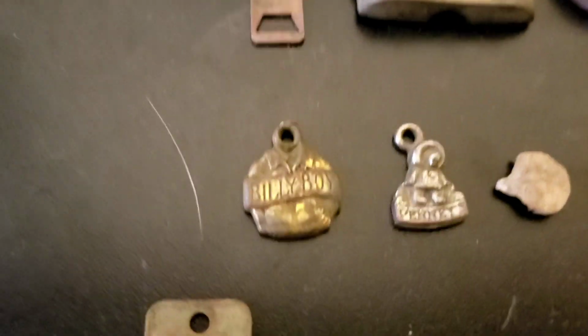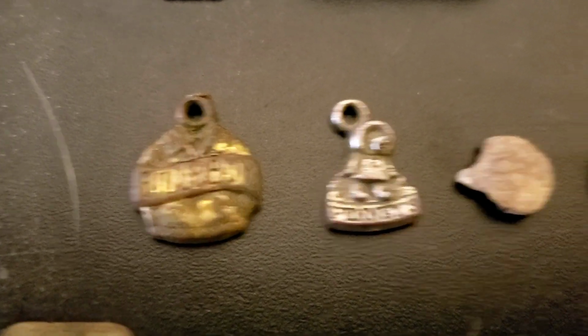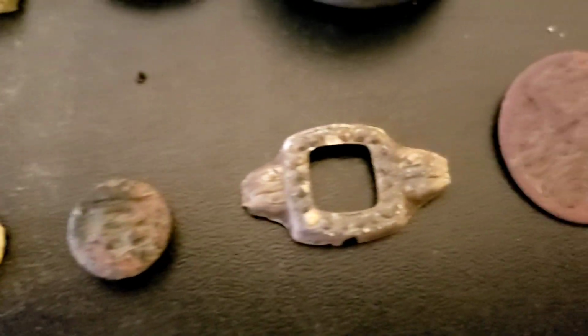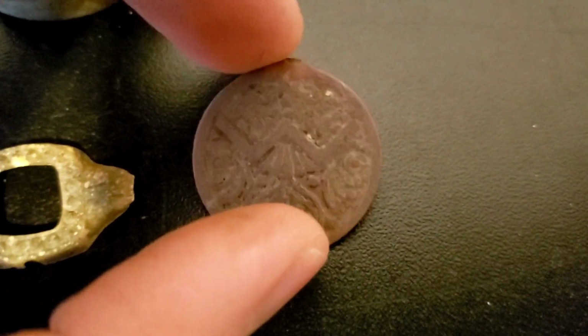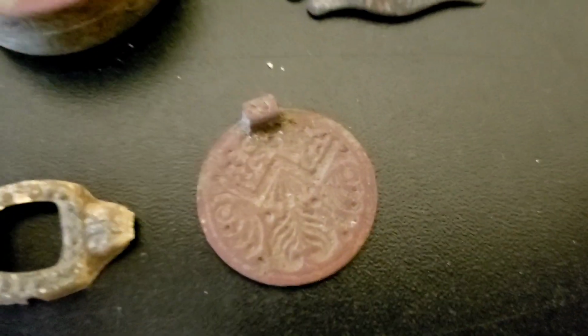And then on to some of the smaller relics. I got a couple of vintage zipper pulls. I got a Billy Boy and a pennies. I got a bail seal, this little R snap or button, a watch face, which is just junk and plated. And then this fancy bit here, I have no clue what it is, but it cleaned up pretty nice, so it'll look good in the display.